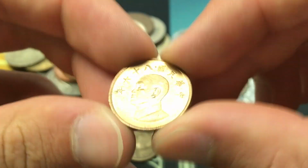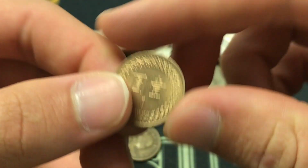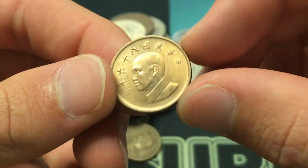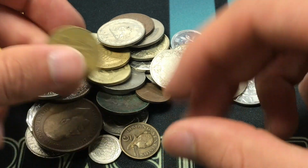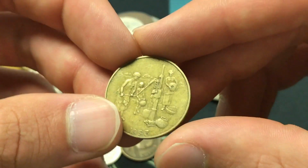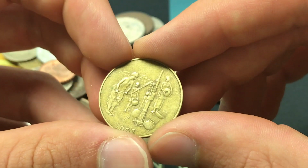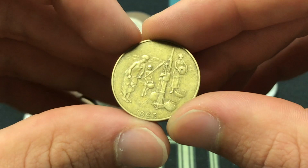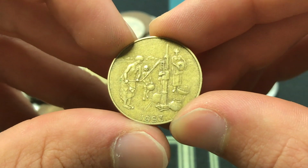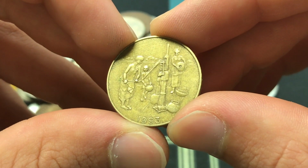I think that this is a Chinese 1 won coin. So there you have it. It's difficult to know all the different Asian currencies because I'm not familiar with their alphabets, and while they're different, they look relatively similar to me, so it's difficult for me to tell. 1993 though, an interesting scene here.